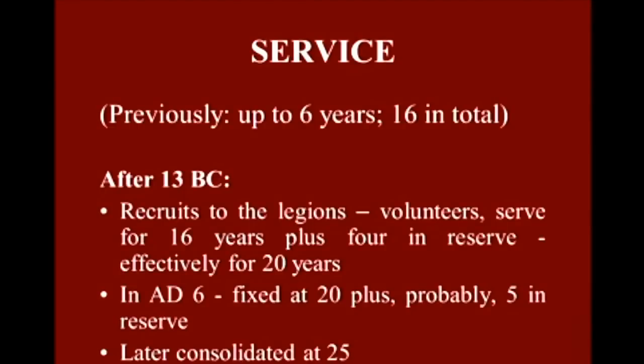What he does in terms of changing the nature of service is that previously, as I've said, a soldier could serve for up to 6 years if they were conscripted and shipped off to somewhere distant from Italy. They could serve for up to 6 years at a time, and a total of 16 years over the course of their adult life. After 13 BC, Augustus, introducing reforms of the army at that point, changes things so that in future the legions are to consist solely of volunteers. They have to serve for 16 years, followed by a further 4 in the reserve.